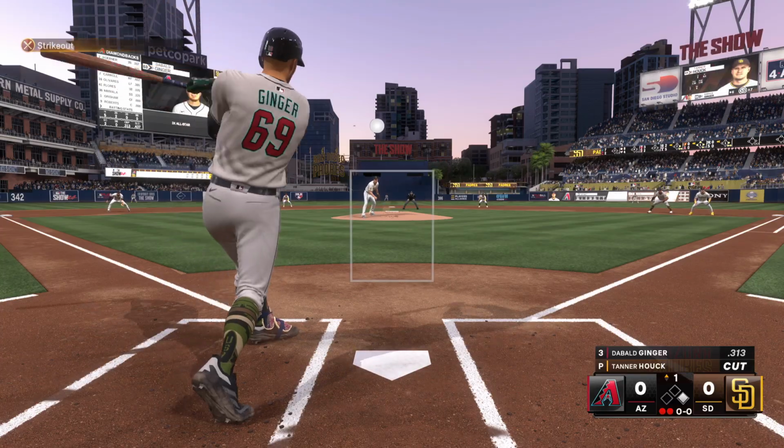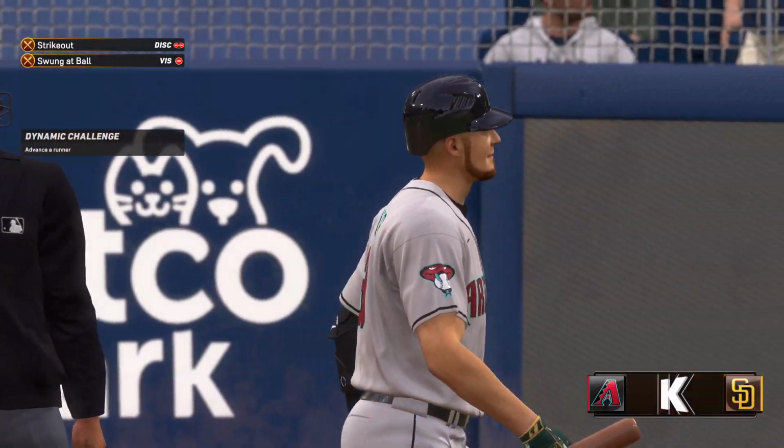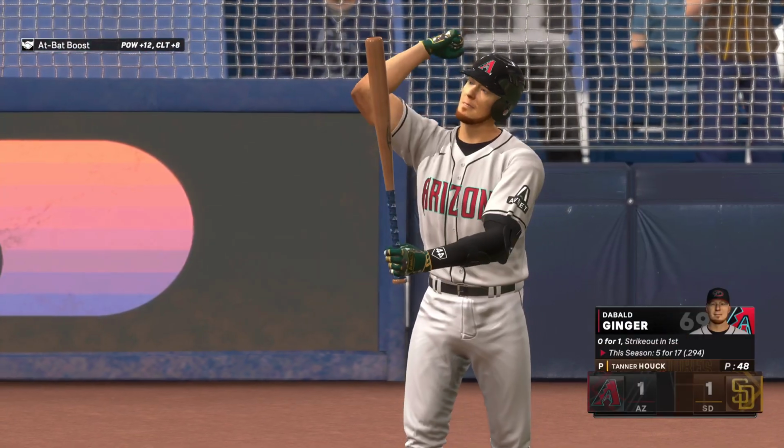Wonder if he's going to go a little further outside the zone here. Maybe. Yes, he does. Cutter upstairs. Got me to climb the ladder after it. Swing and a miss, and there's my strikeout. Second strikeout of the season, actually. Not just the game for Houck.